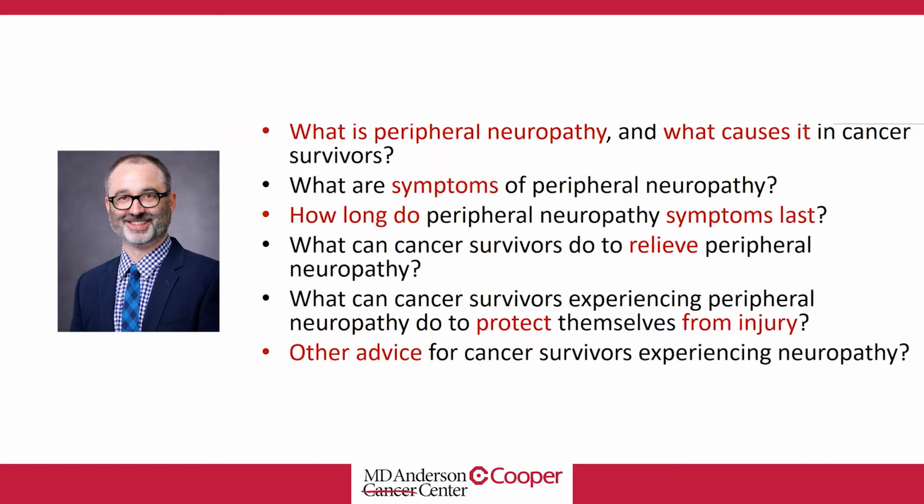These are just common questions that people with cancer and cancer survivors will ask about peripheral neuropathy. So what is it, and what causes it? What are the symptoms? So how do you know if what you're experiencing is peripheral neuropathy? And if that is what you're experiencing, how long are those symptoms going to last? What can cancer survivors do to relieve their peripheral neuropathy, and what can they do if they're experiencing that to protect themselves from injury? That's an important thing to consider. And then what other advice can we give to cancer survivors who are experiencing neuropathy?